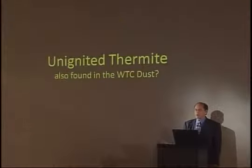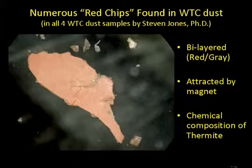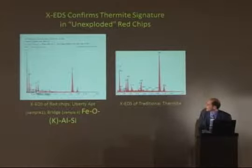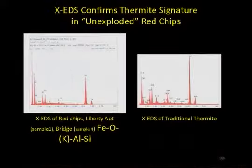Well, would there possibly be any unignited thermite pieces in the World Trade Center dust? Indeed, he finds it. It also comes up to the magnet from his dust samples. Many chips. This one a 1/16 of an inch long, red on one side, gray on the other. The red side is composed of tiny iron oxide particles and aluminum. In fact, he does an XEDS on this stuff too, and he finds a little bit of sulfur, more aluminum, lots of iron, and manganese. And compare that to the traditional thermite, it's also a match for unignited thermite.